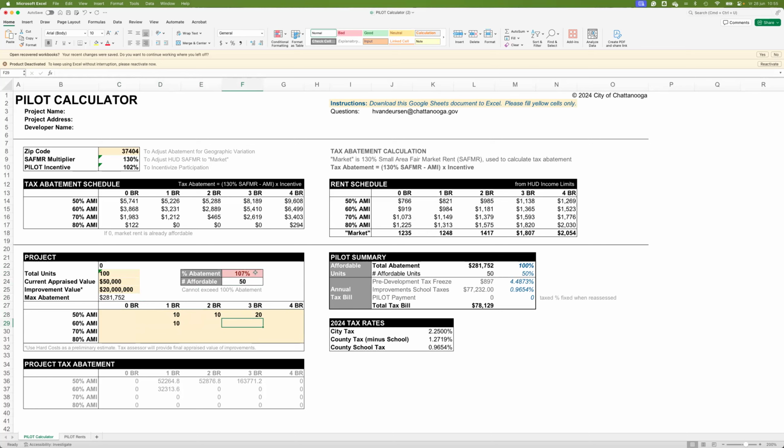Now, this doesn't mean we don't want to see those affordable units, but it does mean that there isn't enough tax liability for the city to be paying for them. So you're welcome to provide more affordable units than are allotted within the pilot program. In fact, we would encourage it, but you cannot expect tax abatement beyond the max abatement number. And so you'll see, even though I qualify for 107% abatement over here on the right, it's capped at 100%.